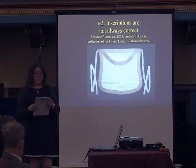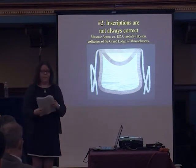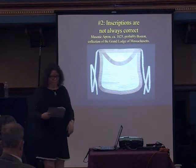So I leave it to you to be your own history detective and make your own decision about whether the story about the printed apron is true.